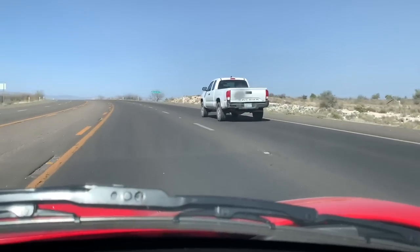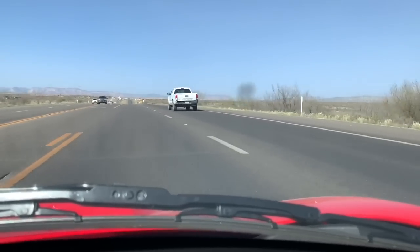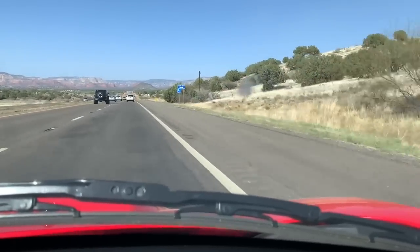Now going uphill right from a stop. She's not having any trouble, don't get it confused. She's definitely doing fine with it. Starting to see those red mountains. And rough country.